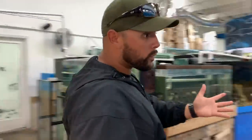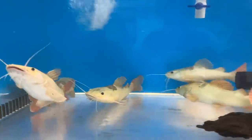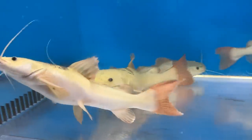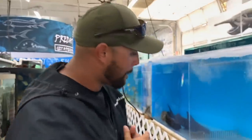Now, if you move over here, this is a nice spot of platinum fish, platinum red tails. Oh, hey, babies. How's it going? Look at their whiskers going around. That everyone goes, hi, guys. Hey, babies, because they're just so personable. You want all your fish to be very, very personable.